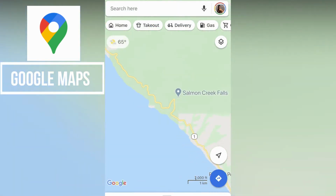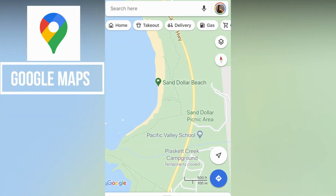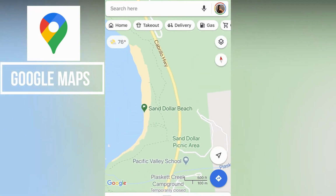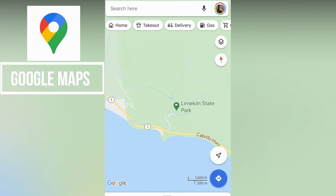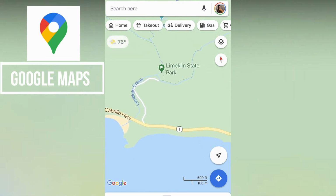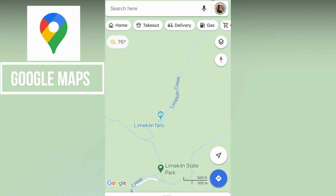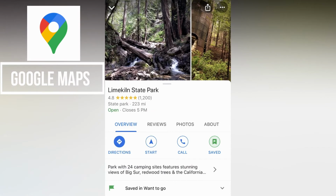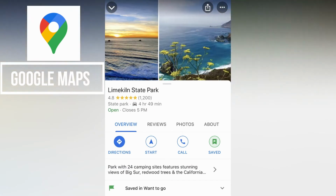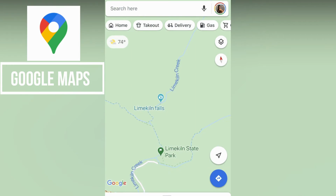So for example, we have never heard of Sand Dollar Beach, and one of our favorite things to do is to collect sand dollars. And we were around this area around Big Sur, and I zoomed in and I was like, we have to go here. It ended up being a super secluded beach. It was incredible. We didn't find any sand dollars, which was weird, but I feel like the best part of trips is just going on adventures and ending up wherever the path takes you. I also love this feature where you can save these places into any type of category, and then you have it there for later.